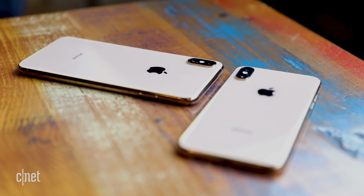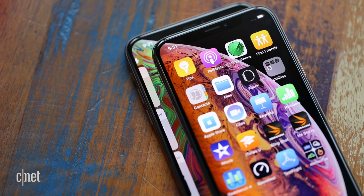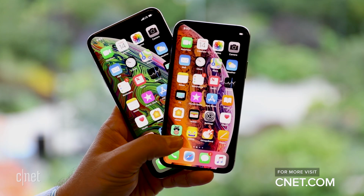But is it worth waiting? Absolutely, especially when these phones are so expensive. And that's the thing, wait for the other shoe to drop, because right now, the iPhone has 3 models, and your best bet might be the one that I don't have.